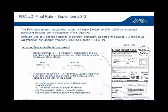Now, it's funny, from a company perspective, we were a HIBCC provider, or we have been in the past a HIBCC provider. We provide the HIBCC UPN. I include the graphic here, but we have our product, the UPN, actually printed on the label. We have it in barcode format, so auto ID, so we have a primary and secondary barcode.